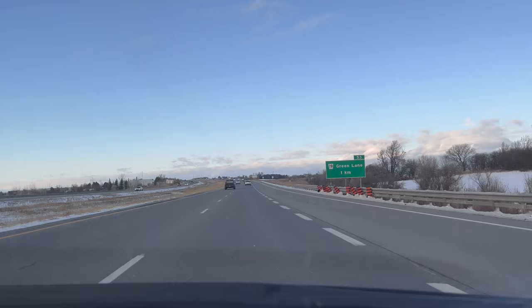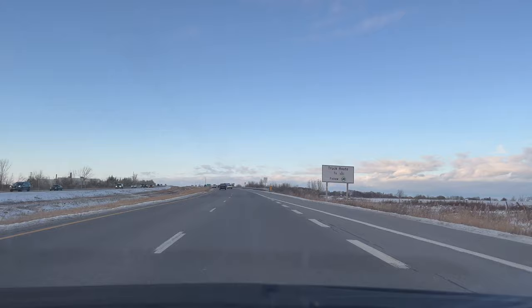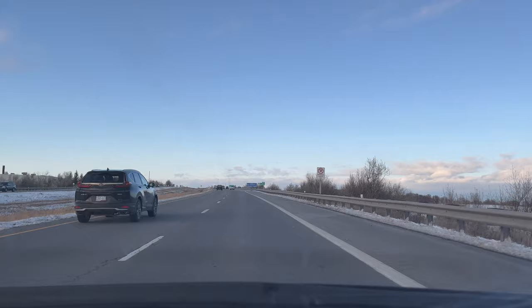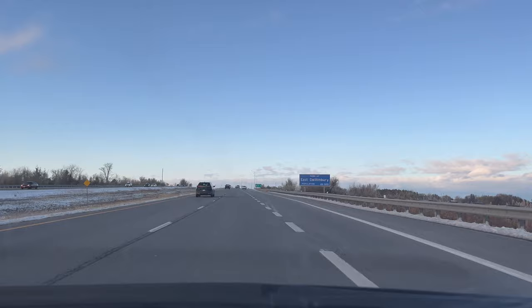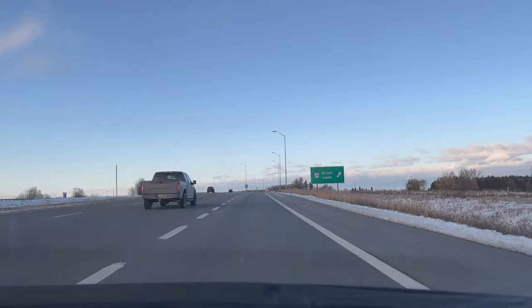So again do the same thing, give your signal, check your mirror and blind spot. Try to maintain a safe distance from the car driving in front of you and drive at the speed limit, that is 110 kilometers per hour. And now examiner will ask us to change the lane to the right because we are turning right and exiting the highway. So whenever you are changing lane, make sure you give signal, check your mirror, blind spot, and then turn off the signal.